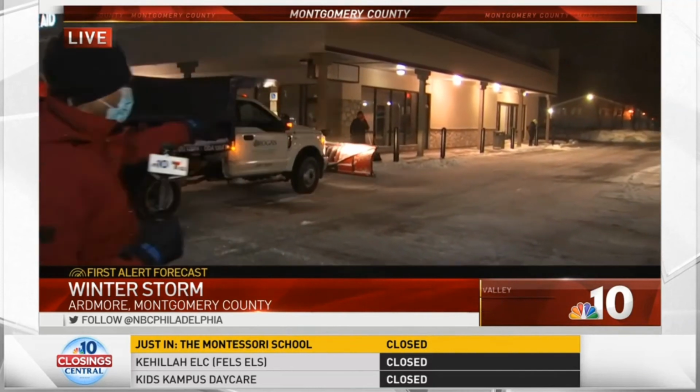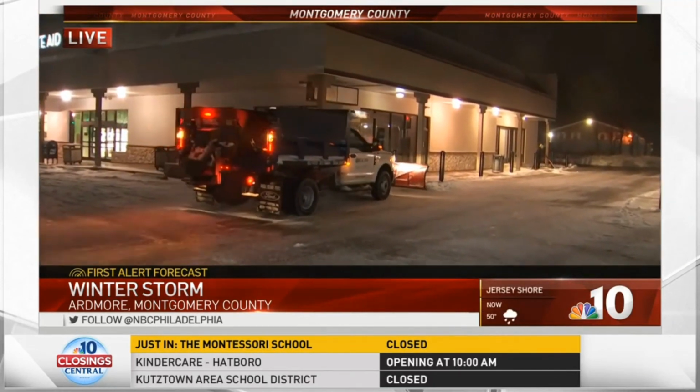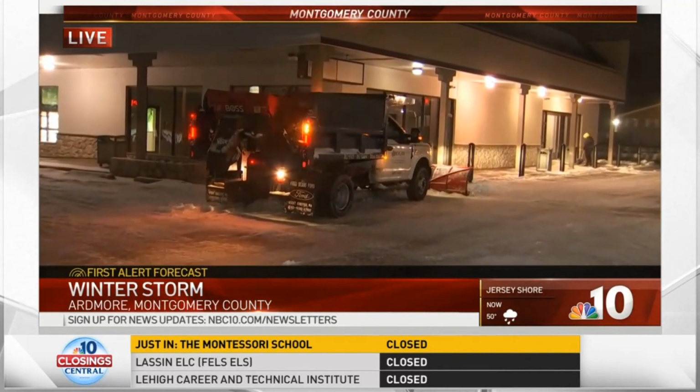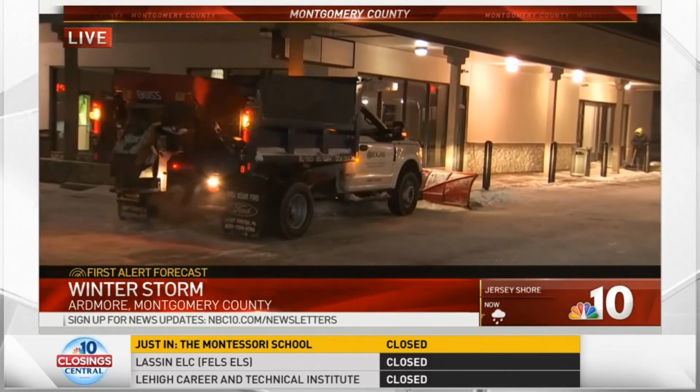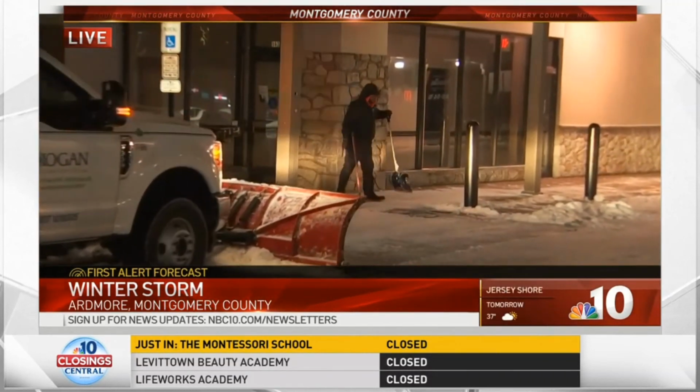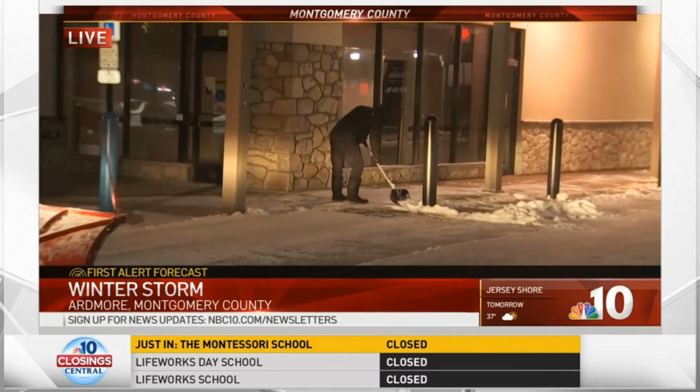Behind me over here, you can see folks trying to get ready for the morning. That's going to be the next big thing. You can see a private plow over here doing its job. And over here, people are shoveling the sidewalks, trying to get this shopping center ready. It's been a lot of work for folks tonight.